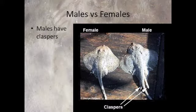There's some really cool characteristics about working with sharks and skates and rays. And one of them is that they're really easy to distinguish between males and females. So all males have these two structures alongside their tails that are extensions of the pelvic fins called claspers, whereas females do not. So right off the bat, if you see a skate, you can tell right away if it's a male or a female. A lot of species of fish you can't do that with.